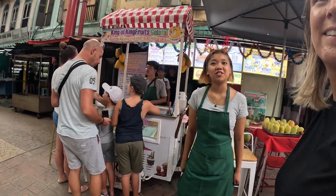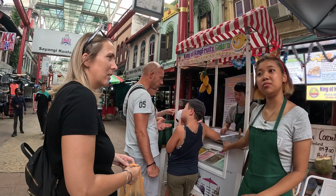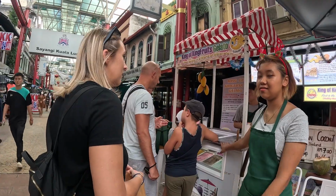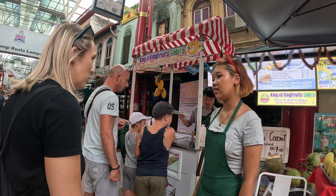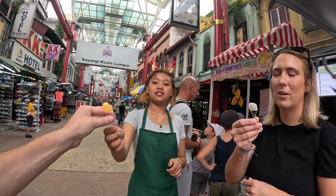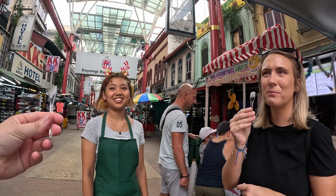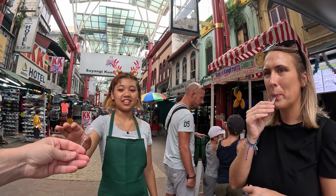Should we try? Yeah, we'll try some. This one is no sugar, no chemical, no milk. No sugar. Which flavor would you like to try? Have you got pandan? Pandan coconut. Yes, want to try that? No sugar ice cream. Never heard of that before. This is mango. Mango, right, thank you. That's good. Is it natural? Yes, that's natural. That's the thing, once you try it, you've got to buy it. They know what they're doing.